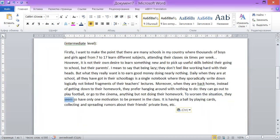They seem to is a very nice expression, and it's a structure which is known as the complex subject structure. When you're unsure but nearly sure, you use this phrase. It seems to me that, or so they seem to have only one motivation is a vocabulary word choice. To be present, a very nice one as well. It's having a ball. Yeah, it's an idiom. So have a ball means have fun. Absolutely. Have a ball is a phrase which I often heard when I was abroad. Native speakers use it very often. I guess their whole lives are like having a ball for them.